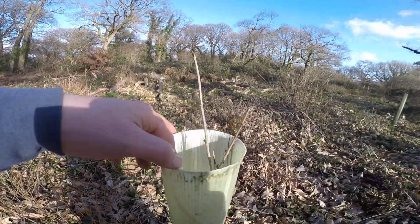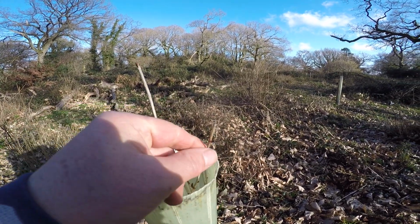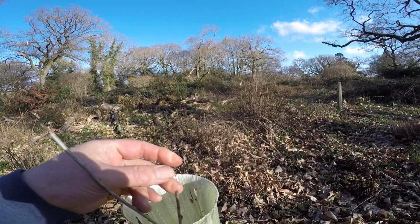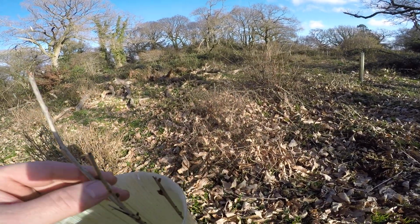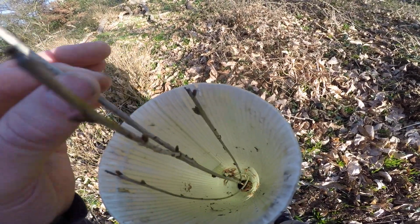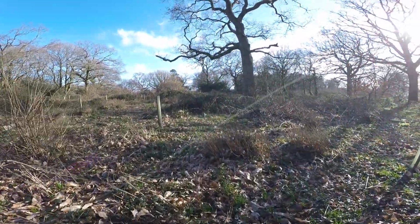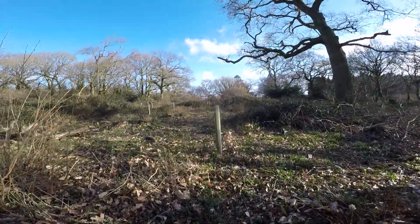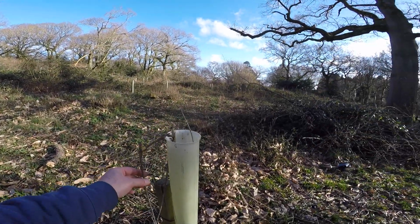They've also eaten this one. Eaten, eaten, eaten, eaten, eaten, eaten. Looking down in there, yeah, he's still alive, so the tube is buying in time. Let's go and have a look at this next one. See what's happened with the deer.